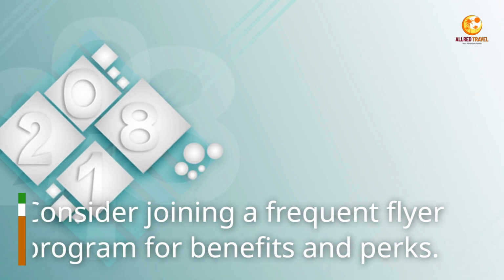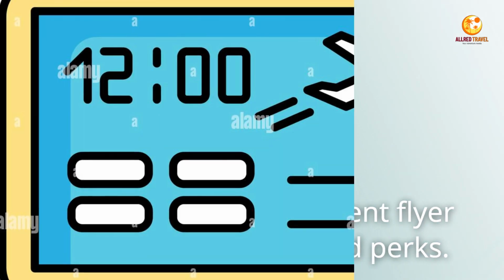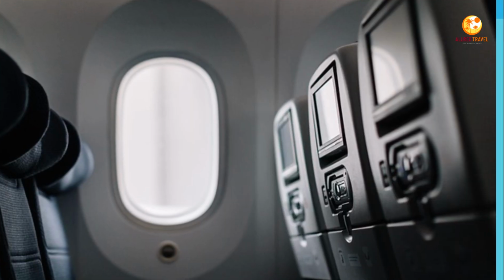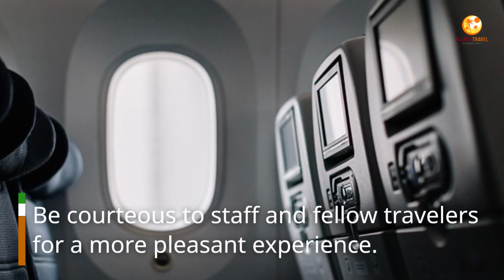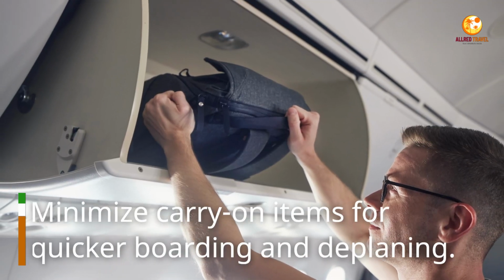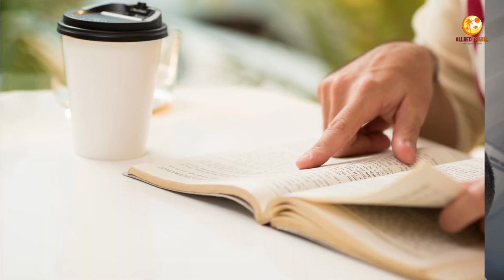Consider joining a frequent flyer program for benefits and perks. Arrive at your gate well before boarding begins to avoid rushing. Be courteous to staff and fellow travelers for a more pleasant experience. Minimize carry-on items for quicker boarding and deplaning.